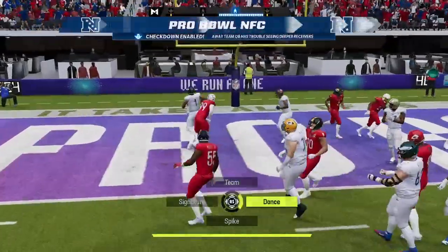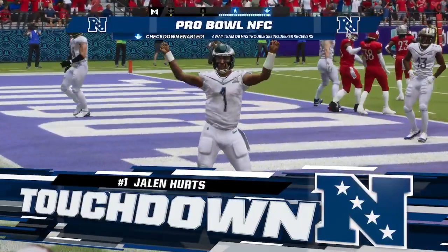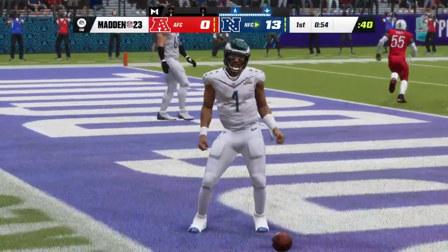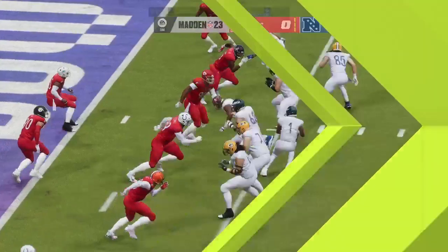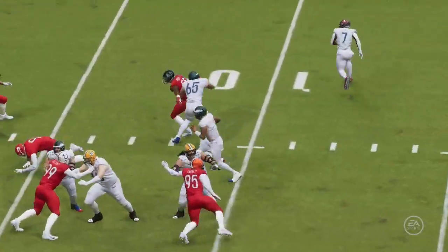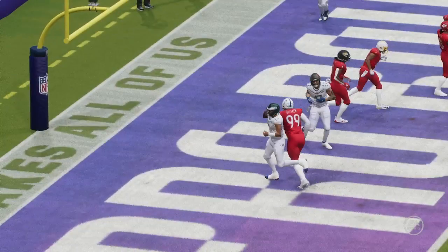And he is in. Touchdown NFC. Jalen Hurts with his second touchdown in this opening quarter. And they're able to add on to their advantage. They were looking to pass the ball there, but they forgot to account for the man with the football.